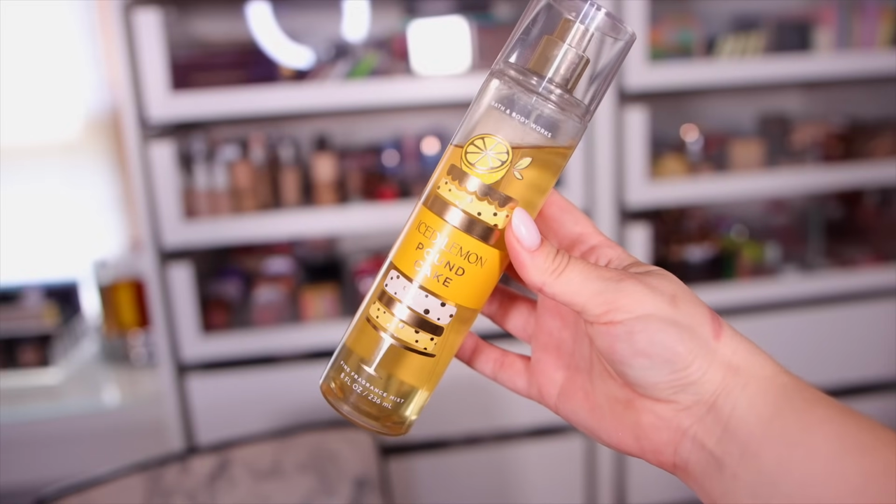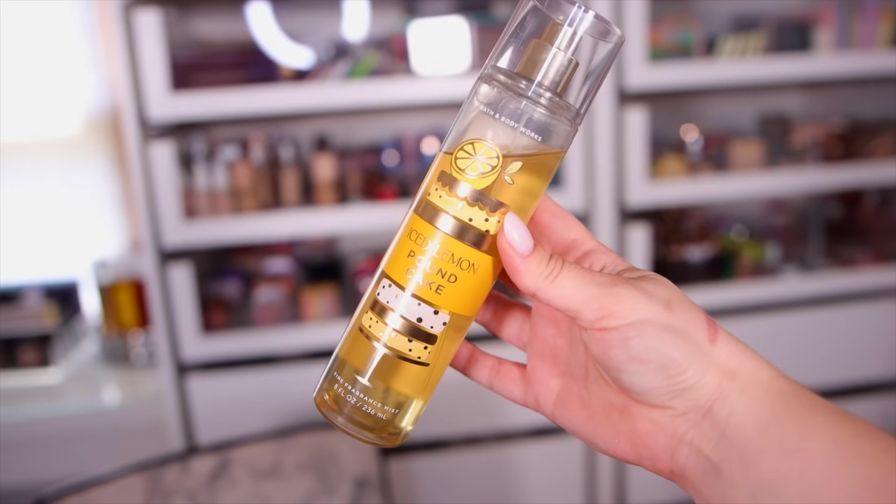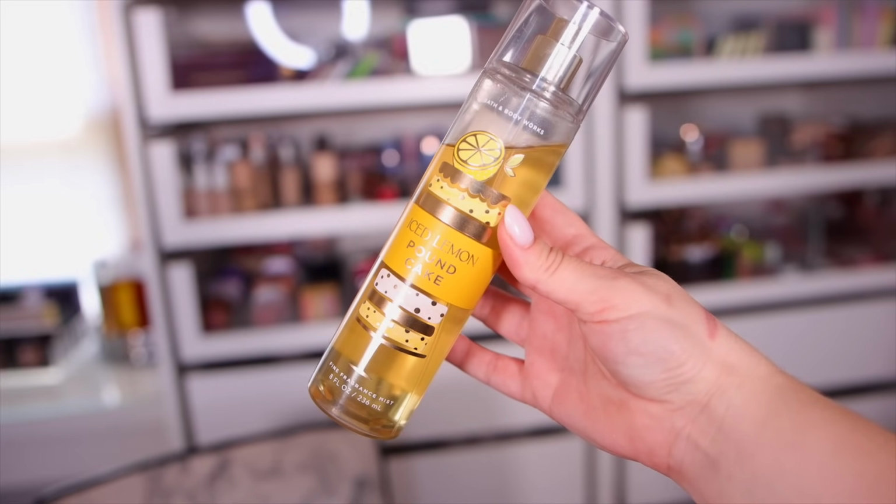Ice Lemon Pound Cake is literally a lemon pound cake scent. It smells like a Starbucks lemon loaf. Again, one of my favorites. If you're a gourmand fan, you're going to love it. It is delicious. I definitely need to grab a shower gel in this. We'll see if I need a body cream or not. But I do love that scent, and it pairs so well with so many different lemon perfumes, like the Dolce & Gabbana Devotion, Xerjoff's Lyra. So there's a lot of fun scents you can do with that one.